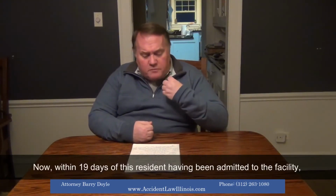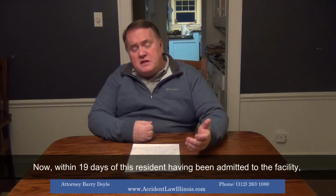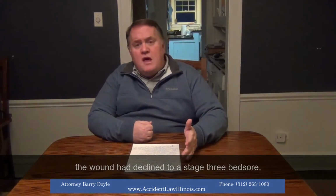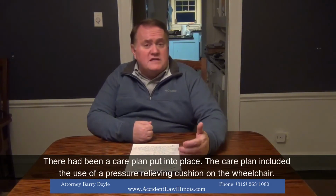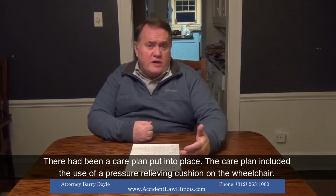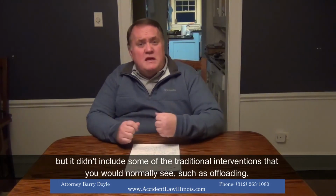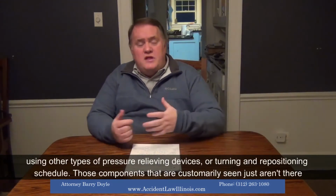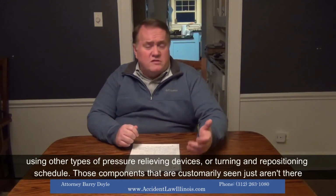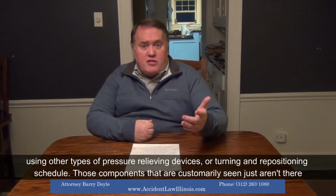Now, within 19 days of this resident having been admitted to the facility, the wound had declined to a stage 3 bedsore. There had been a care plan put into place. The care plan included the use of a pressure-relieving cushion on the wheelchair, but it didn't include some of the traditional interventions that you would normally see, such as offloading, using other types of pressure-relieving devices, or a turning and repositioning schedule. Those components that are customarily seen just aren't there.